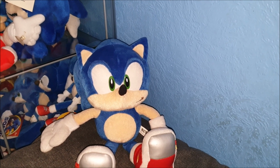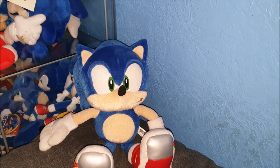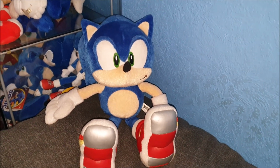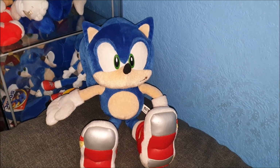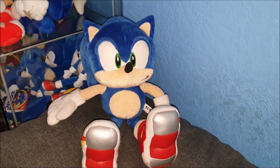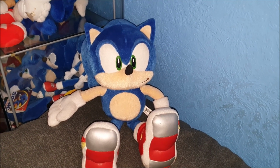They will purchase the plushes for you, and you pay them through PayPal. It's a very good, legit method to get hold of these plushes if you're struggling to get hold of Japanese plushes in general. So it's always good to have that extra knowledge to get hold of sorts of items that you can't get in your country.